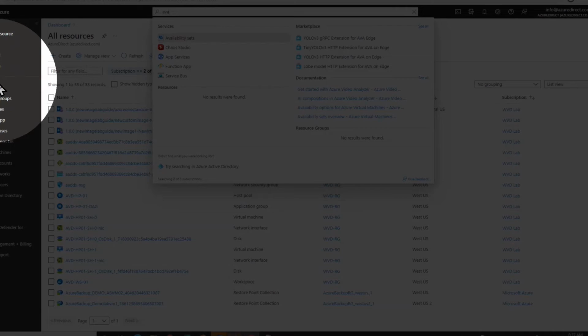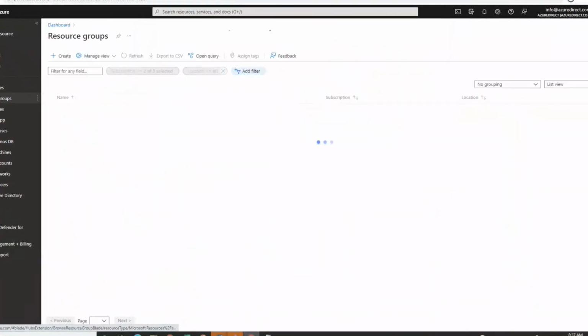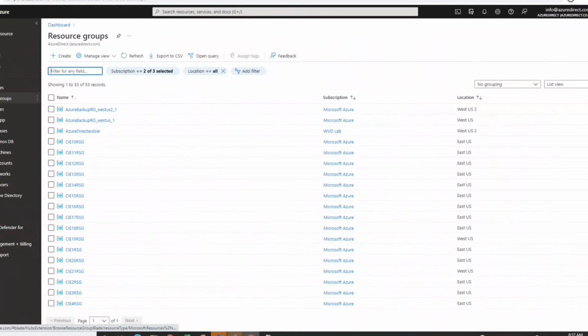The first thing that we're going to click on right now is, see where it says resource groups on the left-hand side? I want everyone to click on resource groups. Okay, this is our very first exercise. We're going to get into this right away.